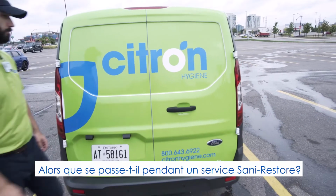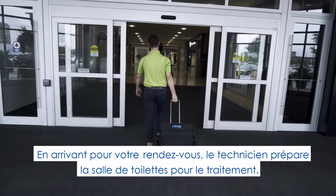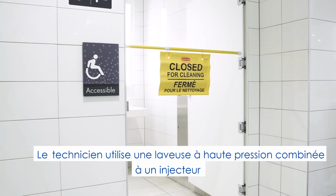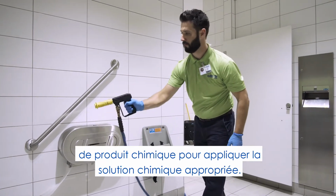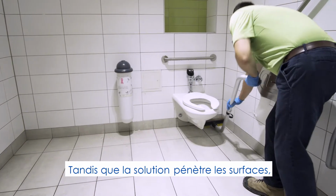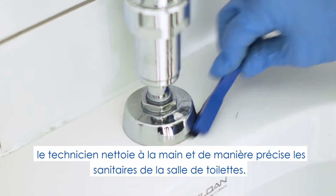So what happens during a SaniRestore service? Upon arriving for your scheduled service appointment, the technician readies the washroom for treatment. The technician uses an indoor power washer combined with a chemical injector to apply the appropriate chemical solution. While the solution is left to penetrate the surfaces, the technician scrubs and details washroom fixtures by hand.